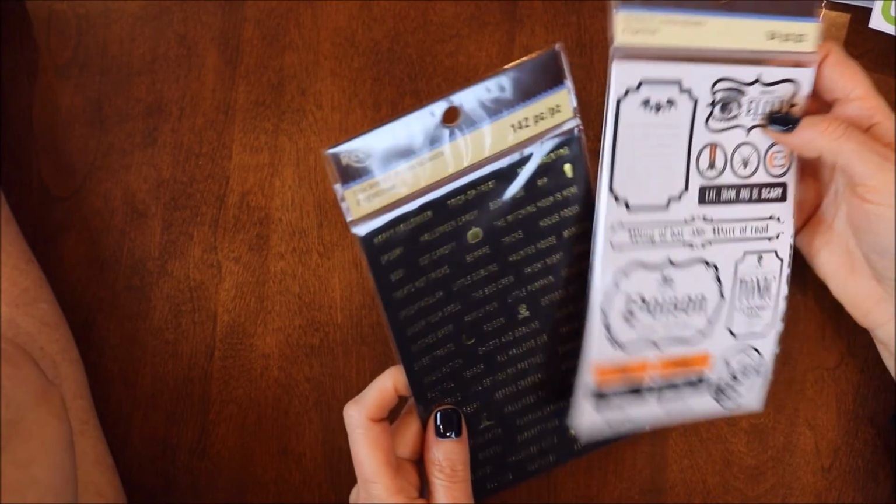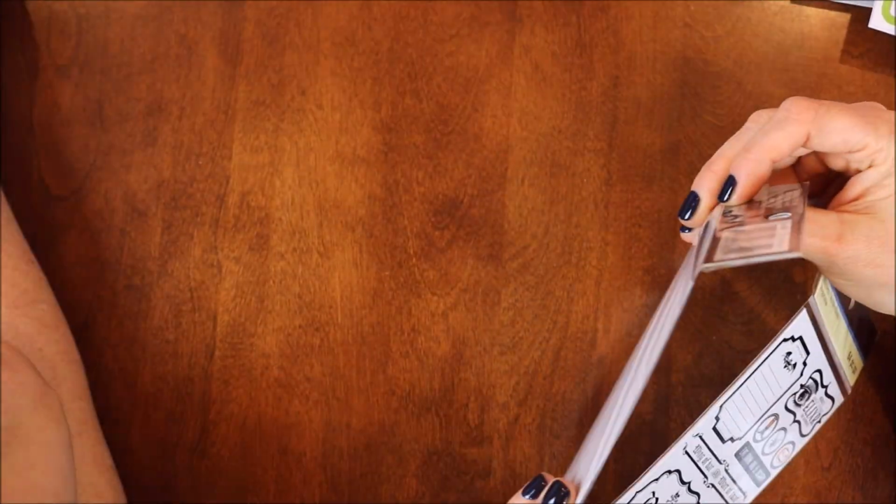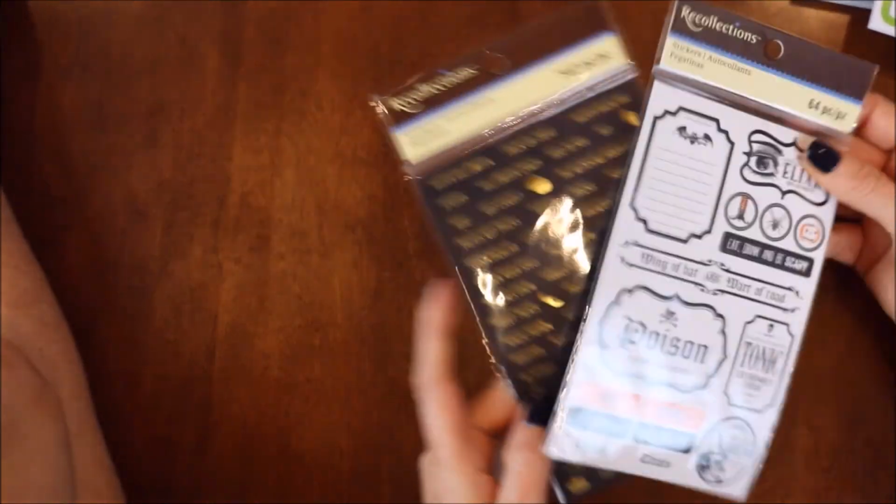So, I mean, there's 142. So I know there's more than one sheet in here. Believe it or not, Halloween will be here again before you know it. Yeah, it will. So if I don't use it, I can save it. That's what I love about the holidays. You can always save them. But that's all I got from Michaels.